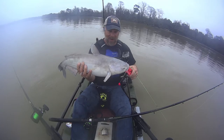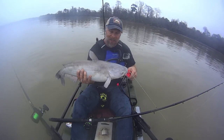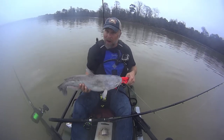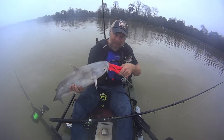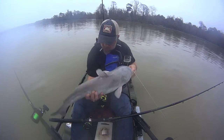That's a good fish right there. Boy, and that was on just my smaller piece of shad on the smaller hook. I'm not too sure how well he's hooked. Yeah, it's decent, but it definitely wouldn't have wanted to fight him a whole lot longer.